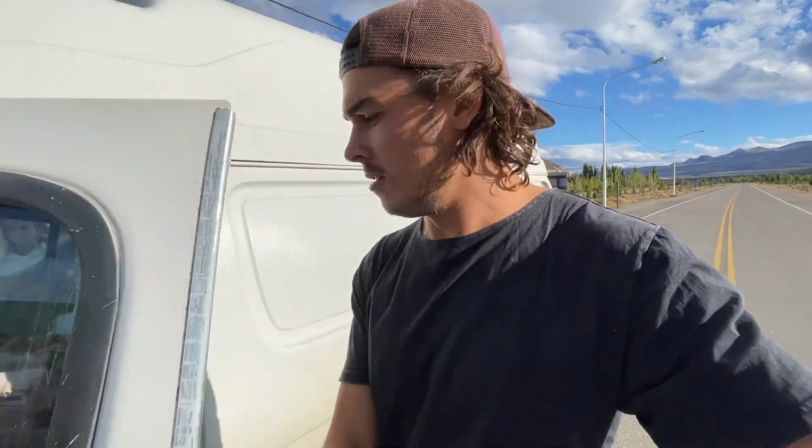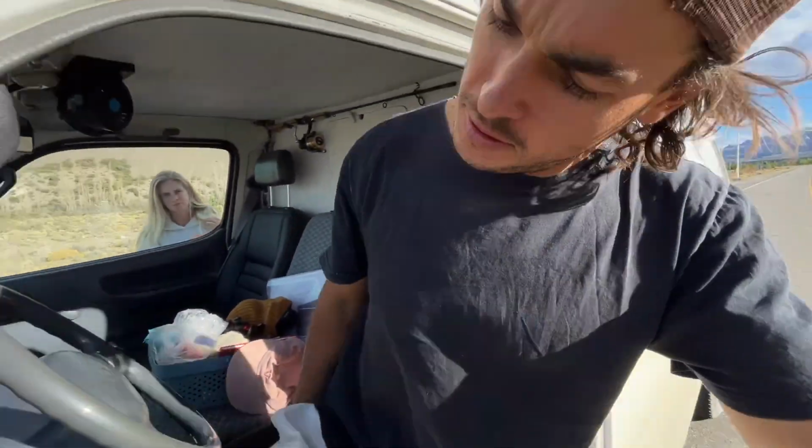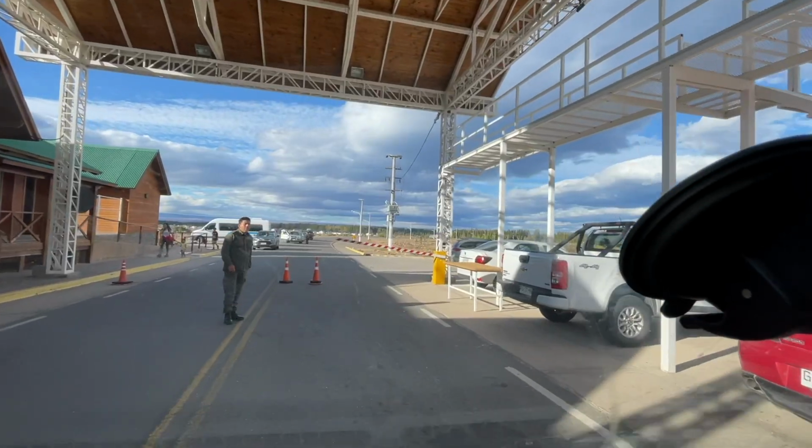So that went really smoothly actually. We haven't driven through the border yet, but we've got our passport stamped. They've done the checks on the vehicle. And we're about to drive through. So we're not sure if they're going to be searching the car or anything for any fruit and vegetables. Let's find out, eh?